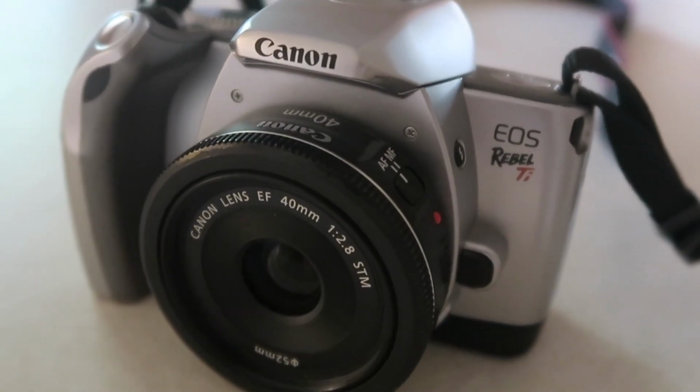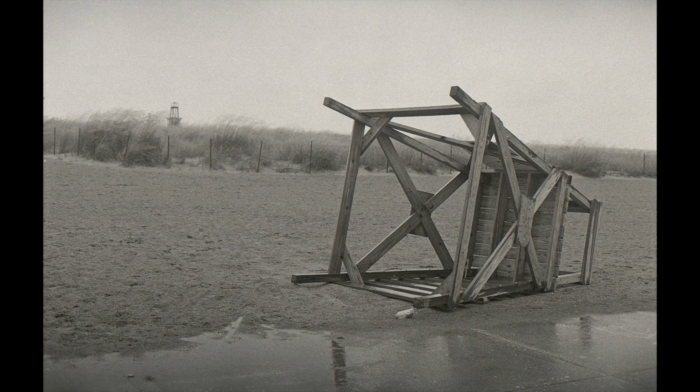So today's roll was shot on my Canon Rebel TI, and it's a roll of EASTMAN KODAK XX that I shot in Chicago in September of 2018. I developed it with the Cinesto DF96 monobath, and then scanned the images with my Epson V550. Let's check out the roll.